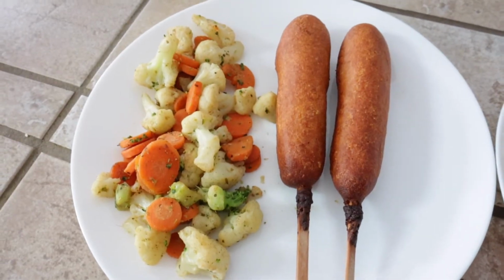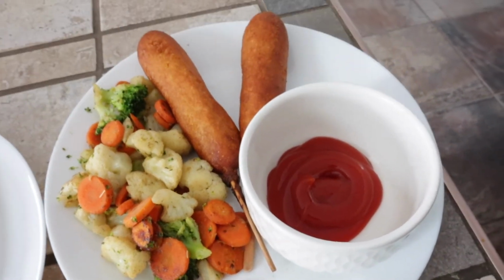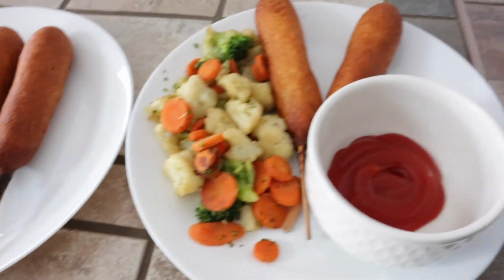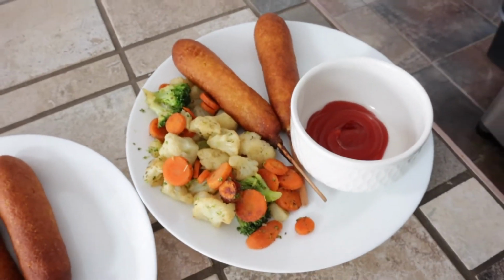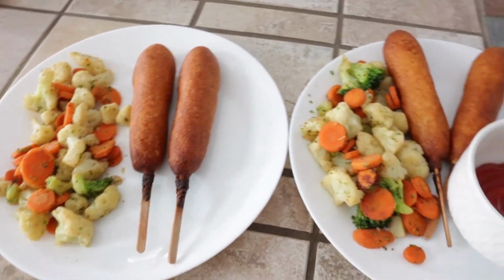So this is pretty much lunch, you guys. This is my husband's because he loves ketchup with his corn dogs. So yeah, we have been loving this meal. It's so quick and easy, and it's so delicious. So I'm gonna go ahead and enjoy some of this with him.